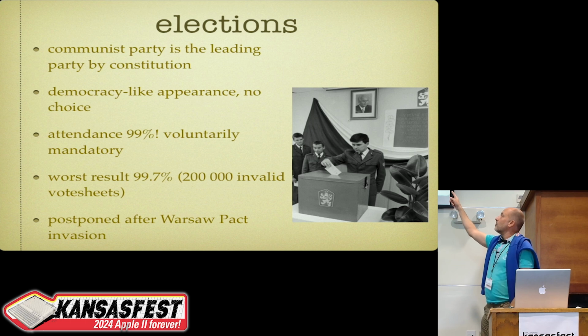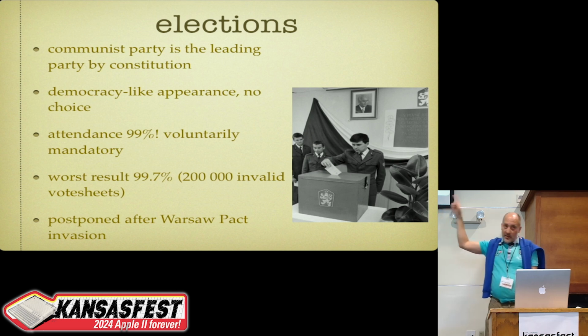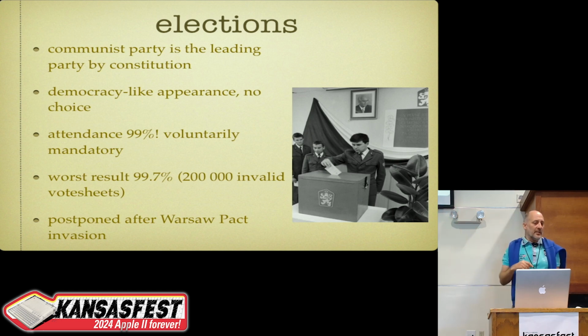Attendance, again, it's voluntarily mandatory. Attendance about 99%. If you didn't vote, you would have problems. It was mainly in villages, not so much in big cities, but in villages where everyone knows about everyone. They just came to you: hey, you didn't attend, we want 100% attendance, you broke it, let's go and vote. The worst result ever was 99.7% for the Communist Party, which means there were 200,000 brave people with invalid vote sheets. And elections were, of course, postponed after the invasion.